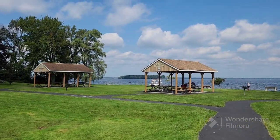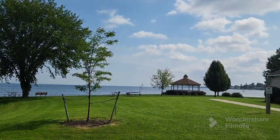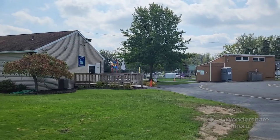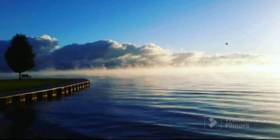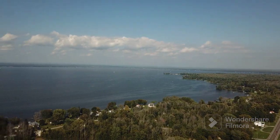Wow, it's nice enough out here. Was it Frenchman Island over there? You want to go over that way? Yeah, nice gazebo. There's a sprinkler. This is Warner's Beach on Oneida Lake. That photo is from when I kayaked.